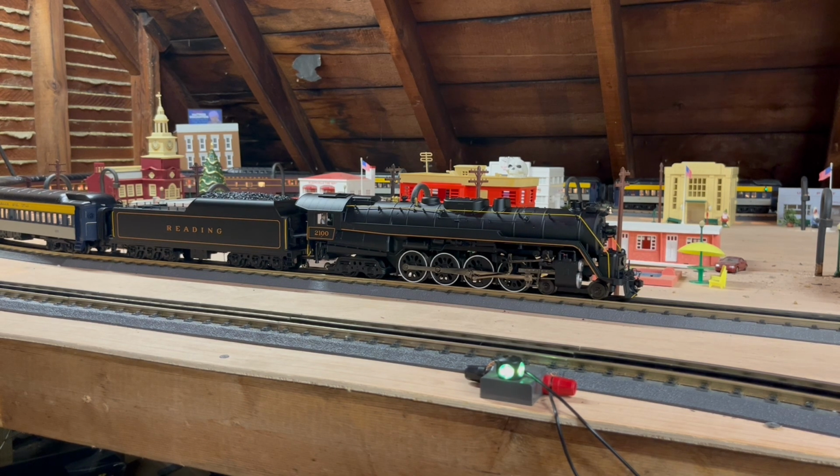Product number 203544-1. It's a Reading T1 2100. It was in the 2014 Volume 2 catalog and delivered in May of 2015.